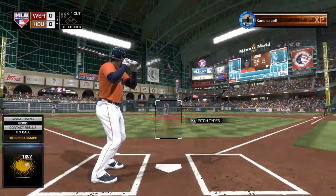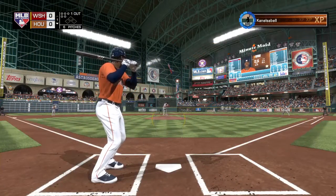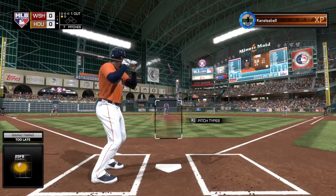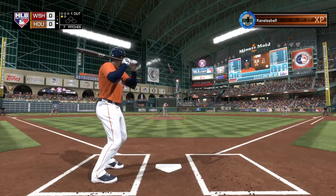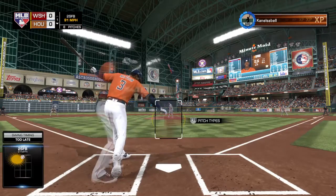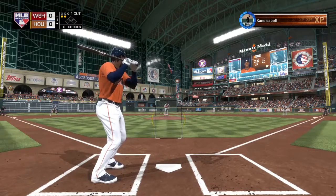Here's Cameron Maybin now. Into the windup and the pitch. Swung on and missed. Outclassed by that fastball for a strike. I don't know about you, Matt, but that pitch right there, that 2-seam fastball, that tells me he might have a pretty good night. It's setting up a lot of things that could be important to his success.